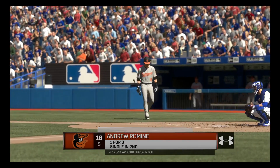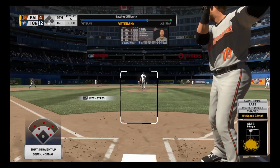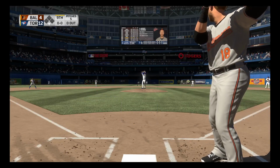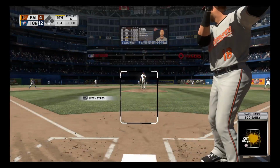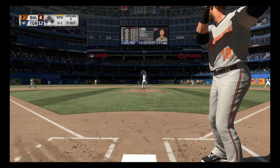Digging in now, Andrew Romine starting things for his side in the 9th as they face the improbable odds of trying to come back in this one. Yeah, not a lot of hope for them at this point. These guys know these bats still count, at least for their own stats. You can't mill in your chances as a professional.